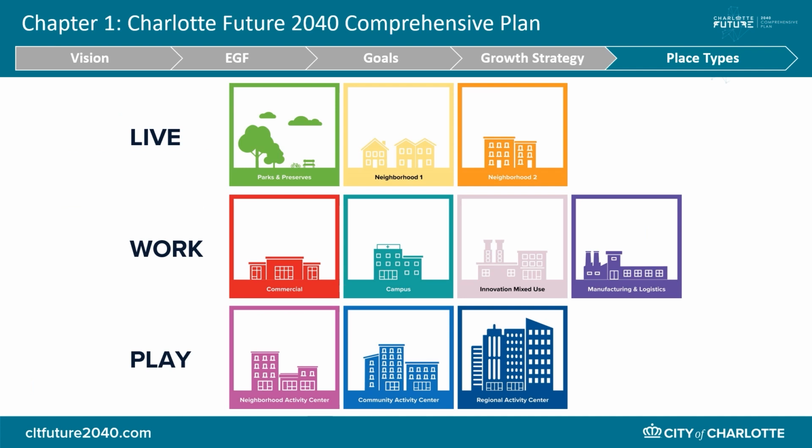10 place types were adopted within the Charlotte Future 2040 Comprehensive Plan. They're categorized into the places we live, work, and play. We don't have time to review the character of each place type shown on the screen, but they essentially provide a range of intensity within each category, from less intense to more intense development types.